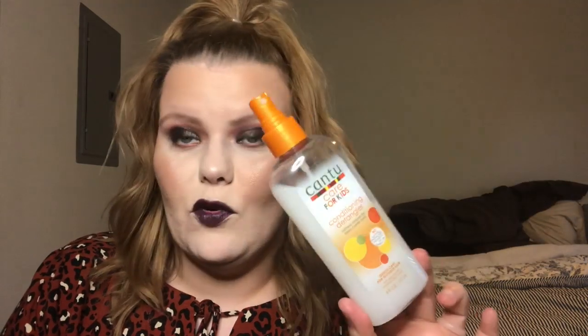It is Cantu Care for Kids Conditioning Detangler. And it says no sulfates, phthalates, parabens, or mineral oil. If you smell this line, you will know why, because I was sniffing everything, and then I was like, I need a good leave-in because my hair has a natural curl to it. It's not, obviously not this curl, but it has a natural wave to it, and so when it air dries, I like for it to be wavy, but I don't want it to be frizzy.